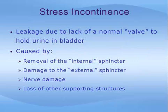Stress incontinence occurs when the sphincter or valve, which holds urine in the bladder, has been damaged, allowing urine to leak out when downward forces are applied to the bladder, such as with coughing or straining to lift something. It is caused in part by removal of the internal sphincter mechanism, which is within the prostate and bladder neck, and also by damage to the external sphincter, which is the muscle that we can voluntarily contract to hold in urine. Furthermore, damage to nerves around the prostate may also play a role, as can damage to supportive tissues around the bladder and urethra.